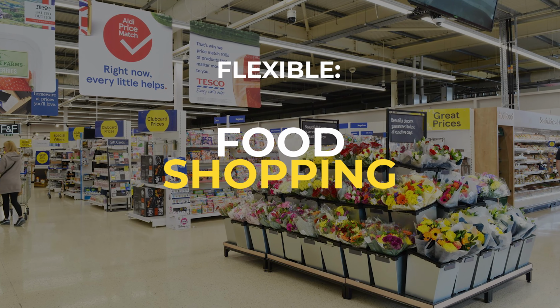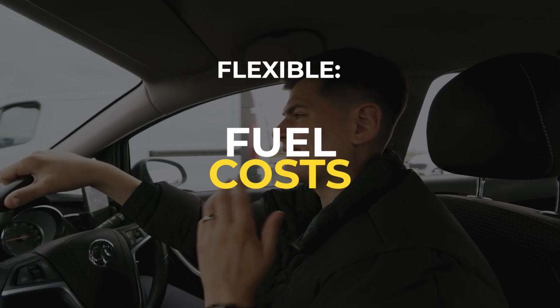Then your non-fixed, your flexible expenses, that will be things like your food shop, how much petrol that you need to fill your car. They're costs that you're going to incur every month, but you don't know exactly how much you're going to be spending each and every month on those. It's not a fixed price. It's not something you can set up a direct debit for. It's going to be more of a flexible cost.